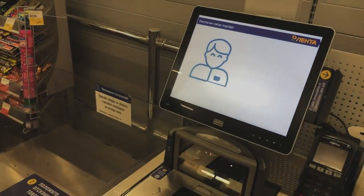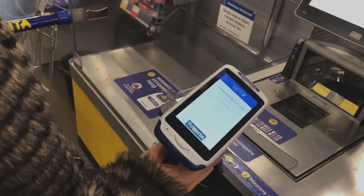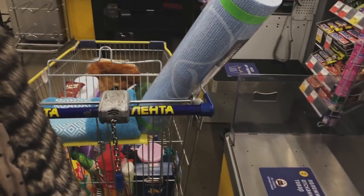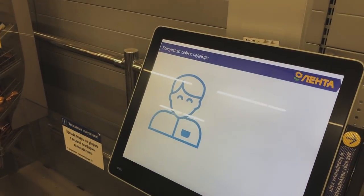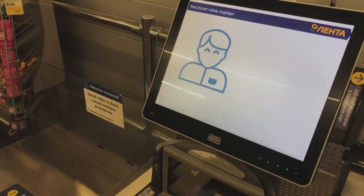So just got to the checkout now. You just got to kind of scan the QR code that's on screen. This is our gun that we've been scanning all our items with. And now we've just got to wait for one of the workers to come and check it, I guess.